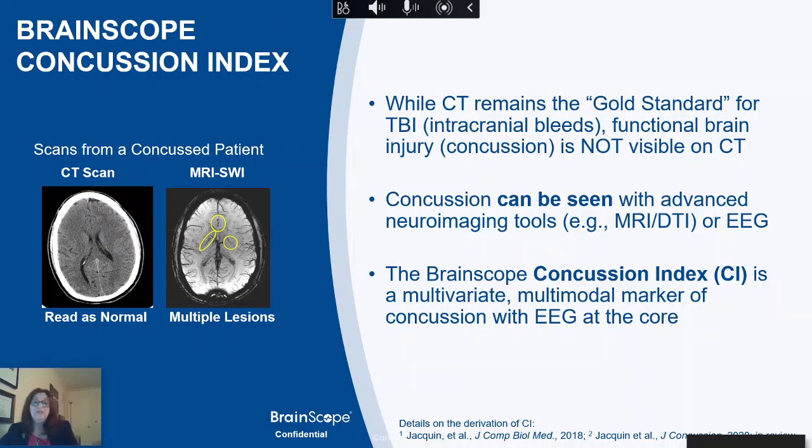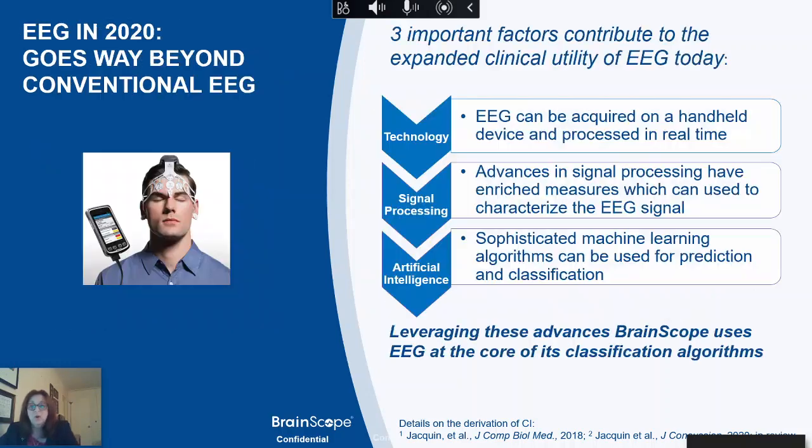While CT remains the gold standard for TBI for intracranial bleeds, functional brain injury or concussion is not visible on CT. We look here on this image on the left that I borrowed from NICO. We see a scan from a concussed patient, and on the left, their CT scan, which was read as normal, and on the right, an MRI SWI scan that showed multiple lesions. So concussion can be seen with advanced neuroimaging tools such as this and MRI DTI and with EEG. The BrainScope Concussion Index is a multivariate, multimodal marker of concussion with EEG at the core.